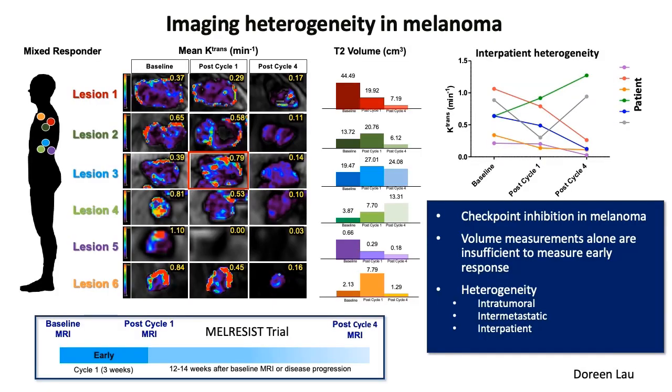And this is an example of the heterogeneity that we can see on imaging in a patient with metastatic melanoma undergoing checkpoint inhibition. And as part of this trial, we've imaged the patients at baseline following 3 weeks of therapy and then following 12 to 14 weeks of therapy. And this is the work of one of our students in Cambridge, Doreen Lau.